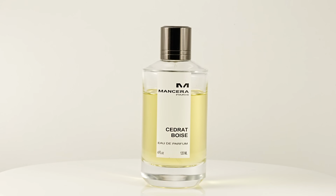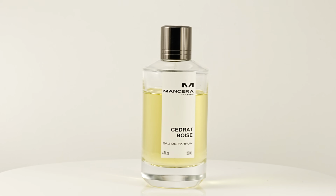It just has this nostalgic factor too for myself. Like I just like this fragrance. When I can't think of anything else to wear and I'm just like, you know, I don't want to think today, but I want to smell good, I just pick this.